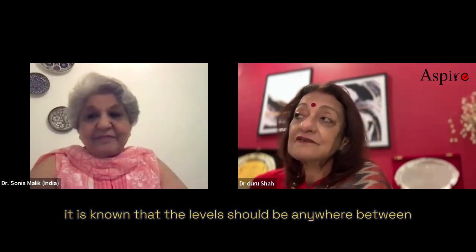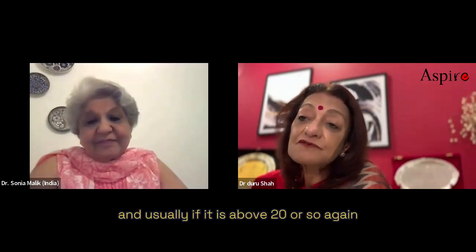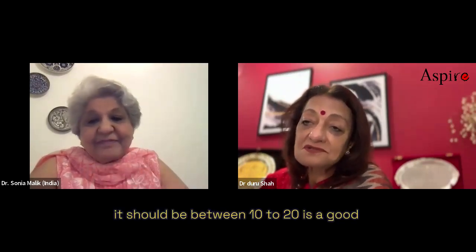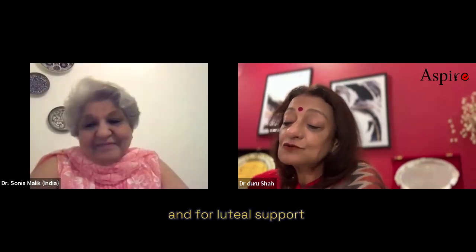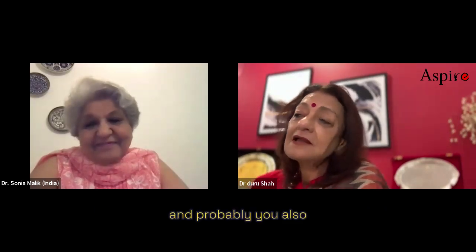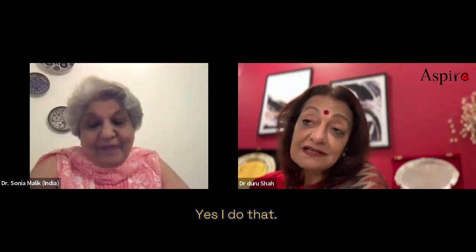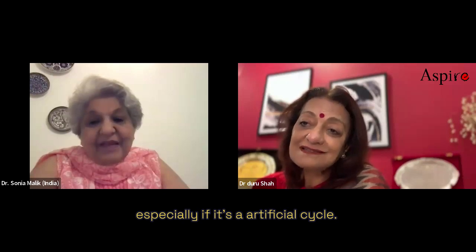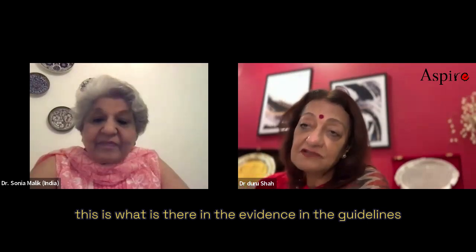Yes, it is known that the level should be anywhere between at least 9 to 10 nanograms per milliliter. And usually if it is above 20 or so, again, it would affect the pregnancy rate. So ideally, between 10 to 20 is a good level to have when we are doing the transfer. And for luteal support, you have mentioned there are different options available, whether we use vaginal or injectable. And probably you also must be continuing it till 12 weeks of pregnancy. Yes, I do. The reason being that there's no corpus luteum in a frozen cycle, especially if it's an artificial cycle. Absolutely. And then, of course, this is what is there in the evidence and the guidelines.